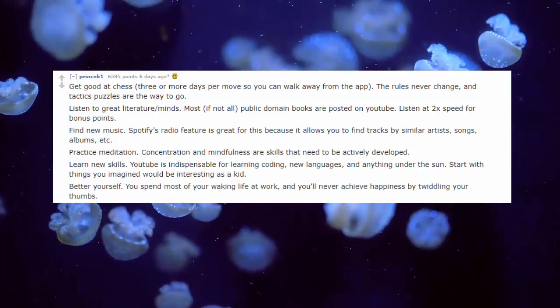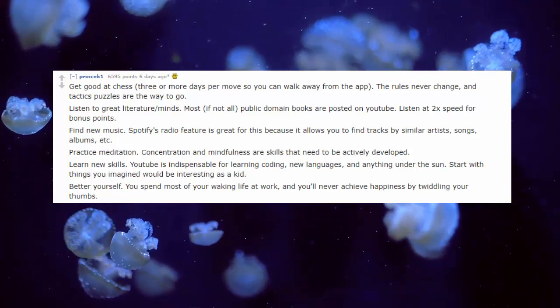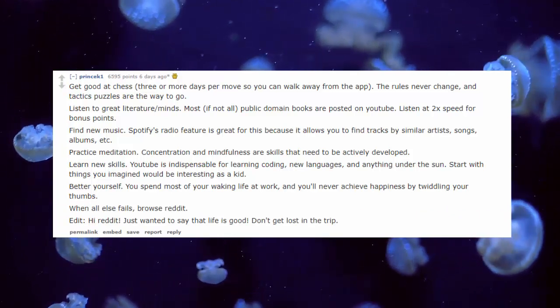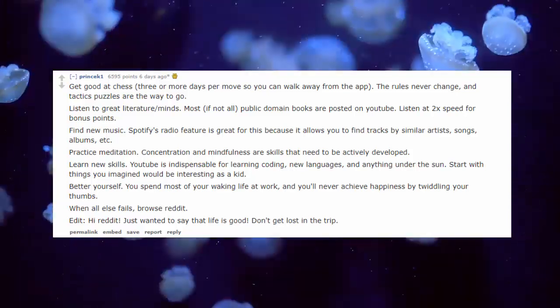Better yourself. You spend most of your waking life at work, and you'll never achieve happiness by twiddling your thumbs. When all else fails, browse Reddit. Edit, hi Reddit. Just wanted to say that life is good. Don't get lost in the trip.